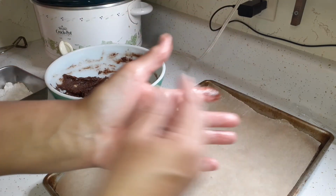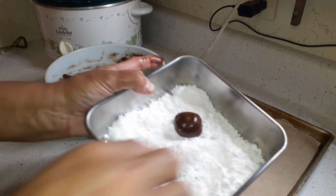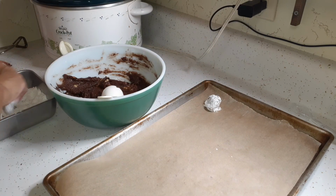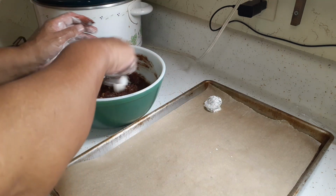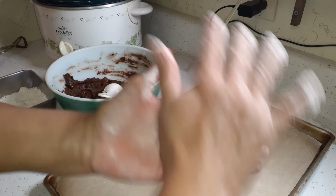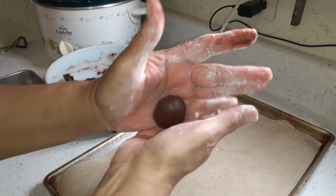So now I'm just going to take that cookie dough ball and roll it in the powdered sugar and just put it on my cookie sheet. If I dust my hands, I'll show you. I've dusted my hands with powdered sugar. And that's basically, it just sticks a little less.